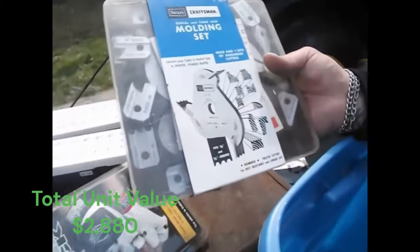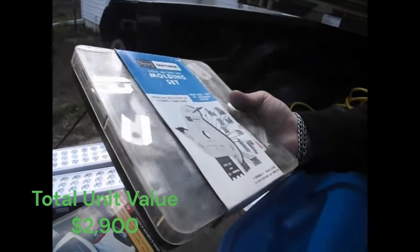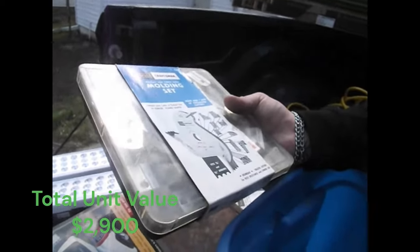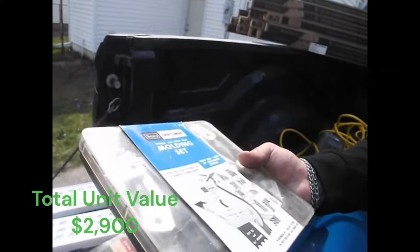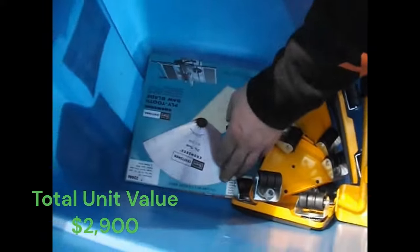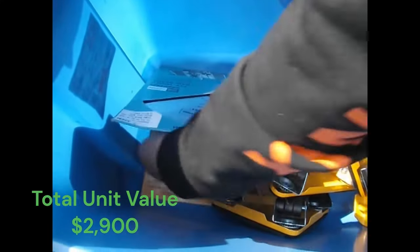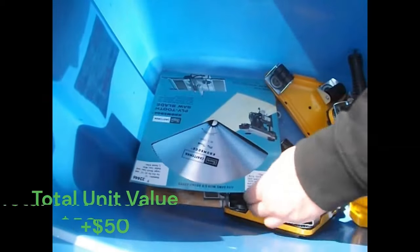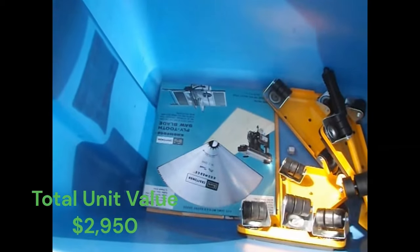Radial and table saw molding set. Okay, I'll have to do my research. I know this is probably an expensive item right here. And that says table saw. Yeah. So here are our table saw blades. A couple of them down here, brand new in the box. Two of them. All right. Well, there we go.